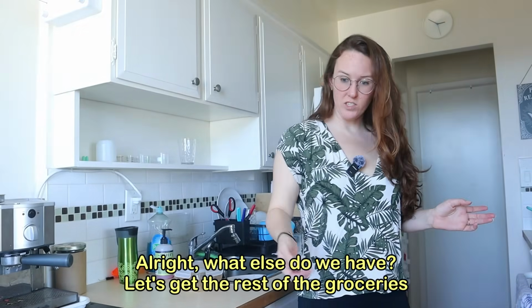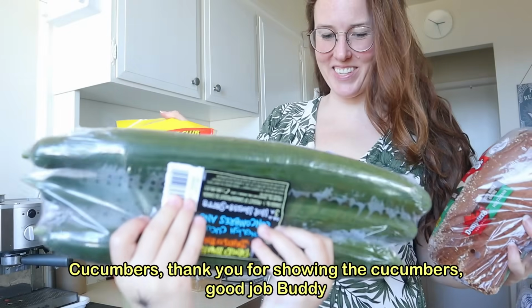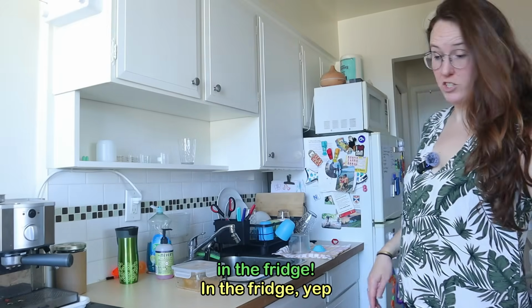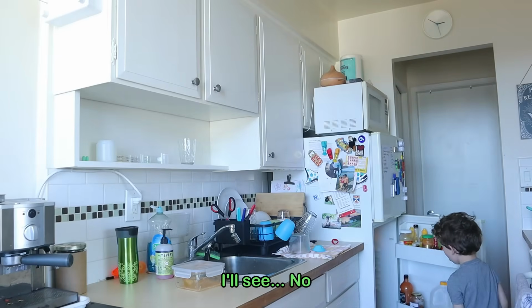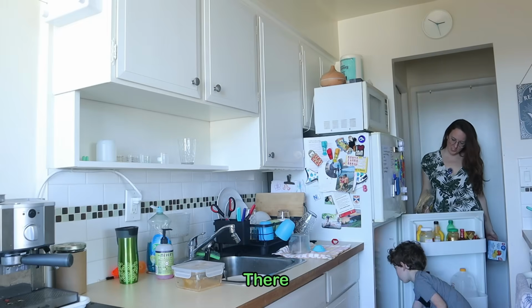Let's get the rest of the groceries and help me. Oh, yeah. Got bread. What else? Cheese. Cucumbers. Thank you for showing the cucumbers. Good job, buddy. Okay, let's put them on the counter. Actually, you can put the cucumbers in the fridge. Yep. Is there space in the fridge? No. There's no space. Here. Good job, buddy.